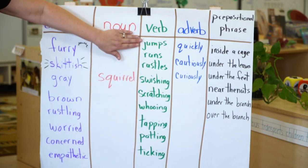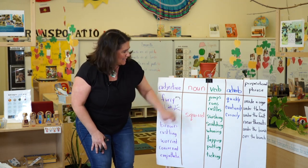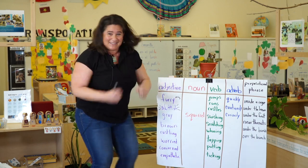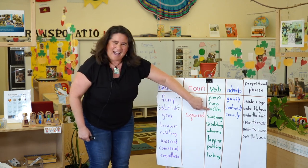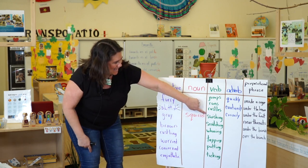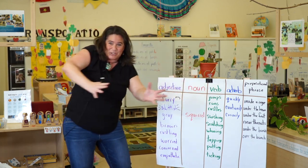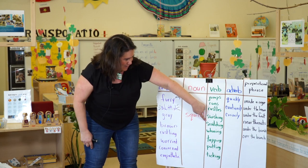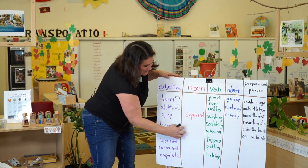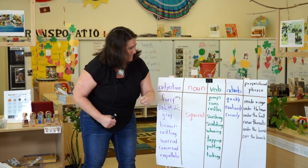So these are words that describe the squirrel and all the actions that they do. The squirrel was jumping. Jump with me. Will you jump with me? The squirrel was jumping. It jumps. It also runs. Let's run in place. The squirrel runs. How it rustles. Those are how the leaves were moving. They were rustling. And then these are, it was swishing. It kind of moved side to side, swishing. Or maybe it was scratching. Can we see the scratching? Scratching. You might even make that sound.